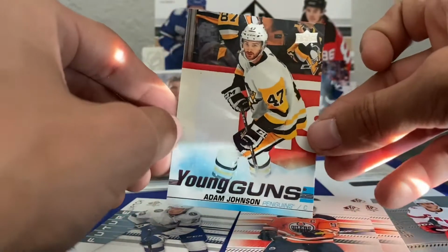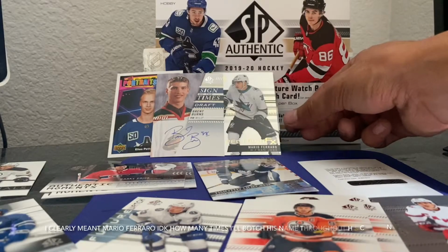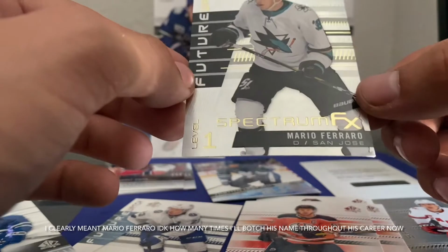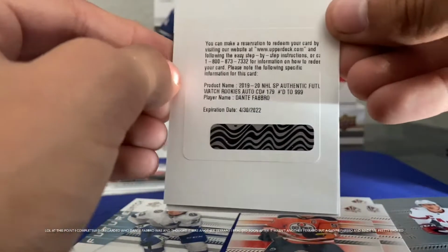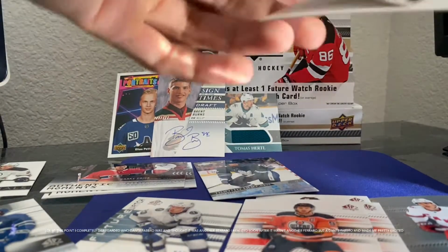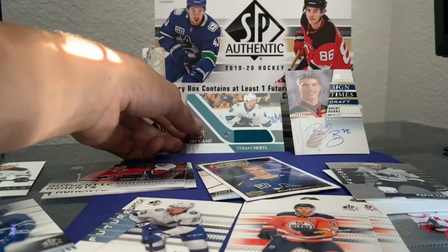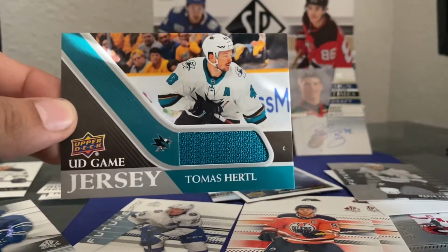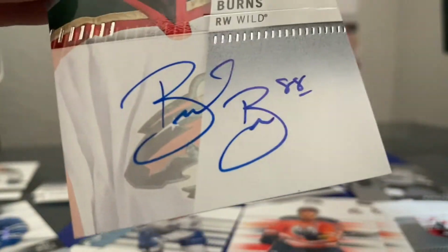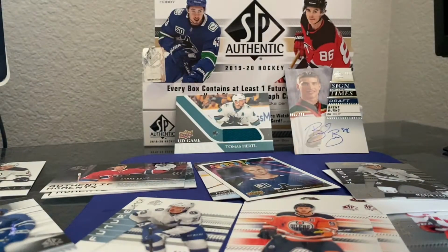Then we got our Adam Johnson Young Guns. Timothy Liljegren Young Guns. Spectrum FX Teuvo Teravainen Level 1. Future Watch. This Watch Rookies Auto by him as well. So, two solid cards right there. Got our UD Portraits, Elias Pettersson. Thomas Hertl, authentic game jersey. And our Sign of the Times draft, Brent Burns on card auto. Amazing card right here, if I'm going to be honest. Definitely worth the box once I saw that.